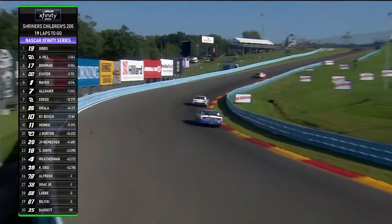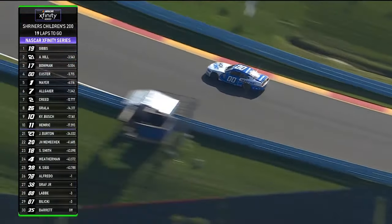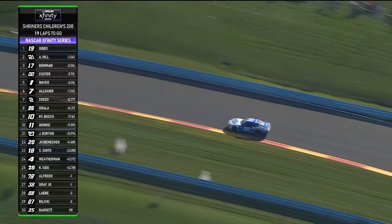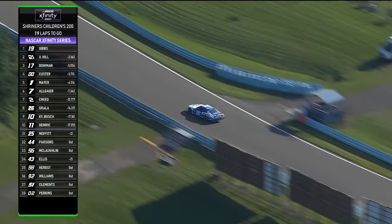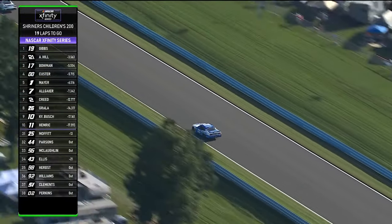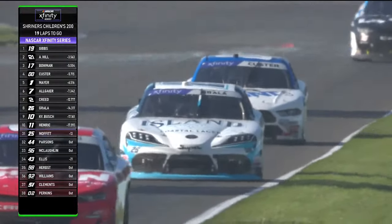Yeah, that was a situation where Cole Custer had been right on the back bumper of the 17 of Bowman. It looked as though he was content with running there, trying to save fuel, until they came into turn one, where both of them went in pretty aggressively. The double zero got into the 17, and they both went around.